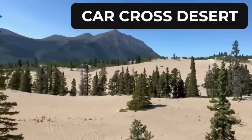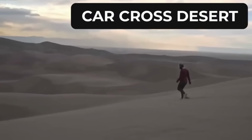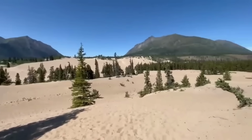In Yukon, Canada, there's a desert that's actually a geographical rarity, the Carcross Desert. It's very small, with dunes, and was formed by glacial sediments. So it's like a mini sea of sand left there, a cute mistake on the map.